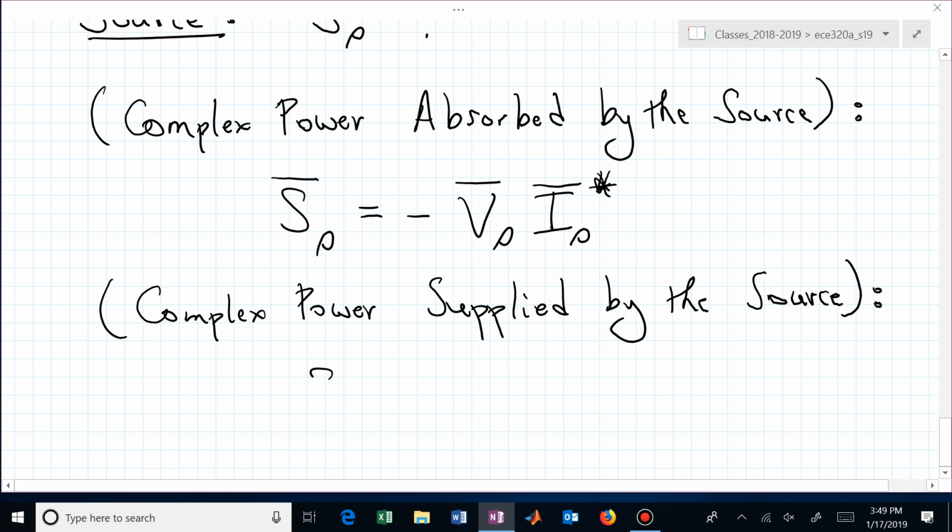Let me call this a different variable. Let me put a party hat on it, S hat. And now this is the complex power supplied. The first one was the complex power absorbed. Now we want to know what's the formula if it's supplied in terms of the same V sub s and I sub s.